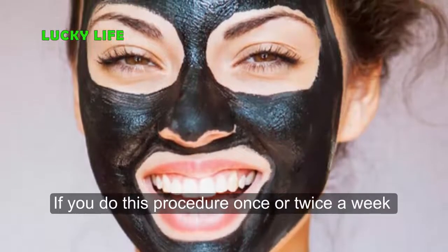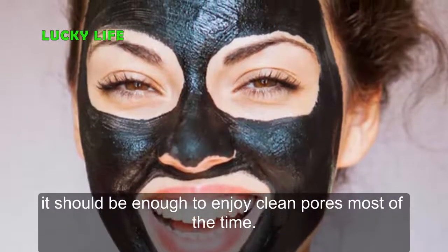If you do this procedure once or twice a week, it should be enough to enjoy clean pores most of the time.